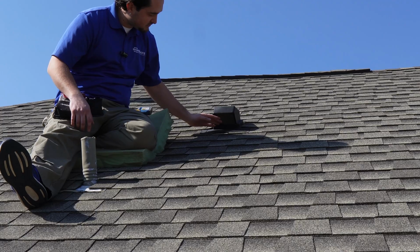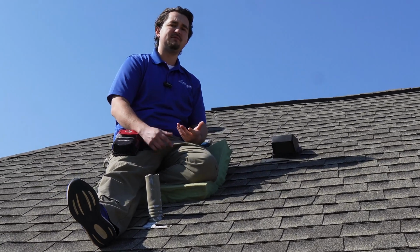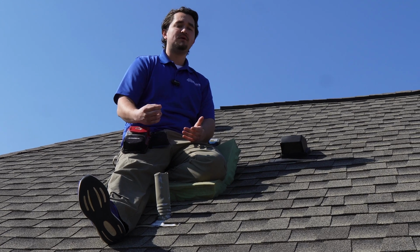As you can see, all this lint has been building up on the back side of the screen, not allowing them to dry their clothes. Whenever I was downstairs and doing a heat test on the dryer initially before coming up on the roof, I did notice a burning smell.